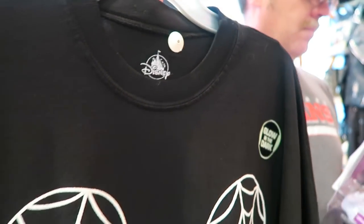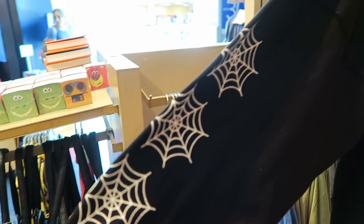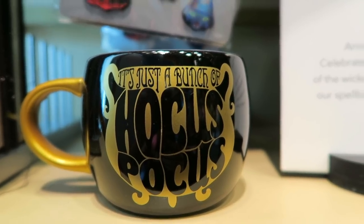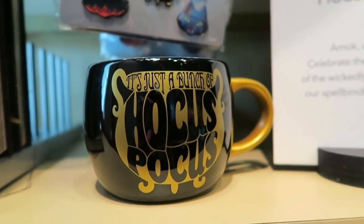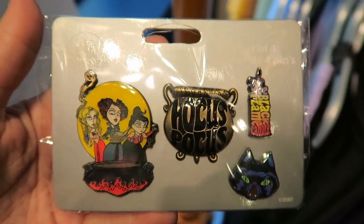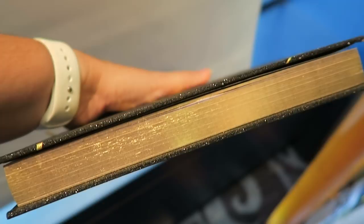This adult glow in the dark spirit jersey is $49.95, Mickey on the front, spider webs going up the arm, and then it says Boo across the back. It's Just a Bunch of Hocus Pocus mug is $14.95, and it is plain on the inside. This Hocus Pocus pin set is $16.95. Cute. I Put a Spell on You sparkly journal, also $16.95.